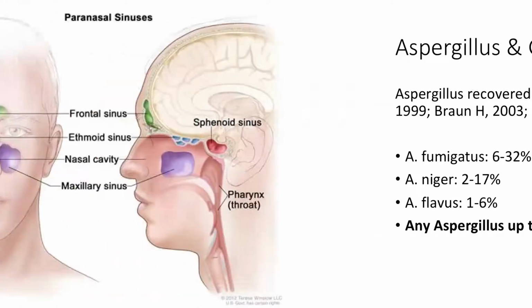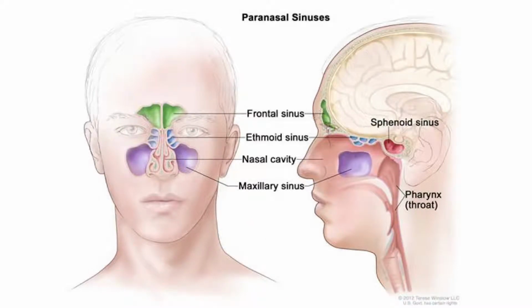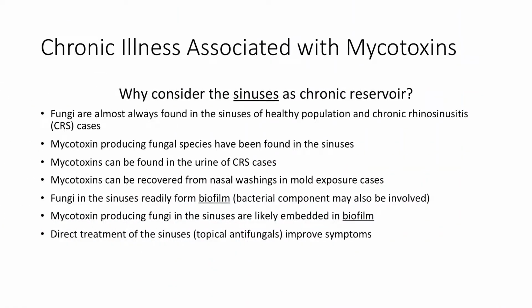Just a picture of the sinuses. The mold, and Dr. Dennis can talk about this much more eloquently than I can, because I am not an ENT doctor, but the mold can colonize any of the sinuses and has been found everywhere in the sinus cavities, including the sphenoids, which are, of course, very difficult to treat. So we asked the question back in that prior paper, why would we consider the sinuses as a chronic reservoir for mold colonization or infection, more likely colonization, that could produce mycotoxins?